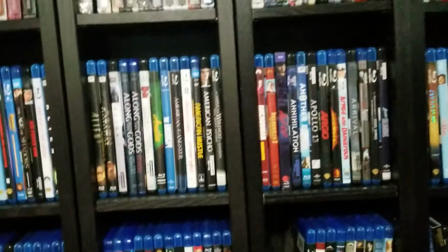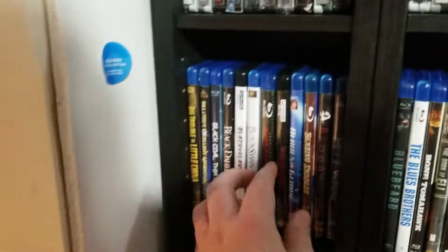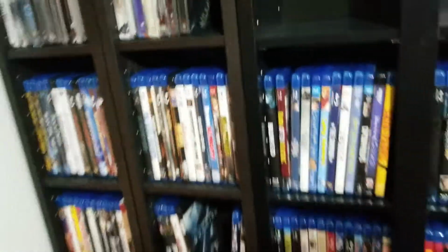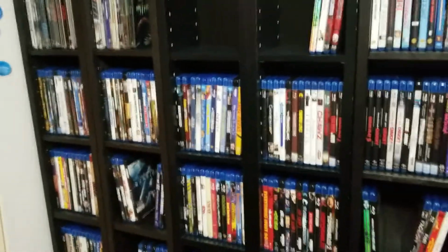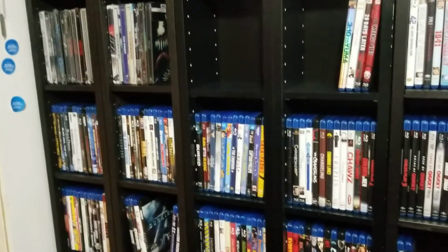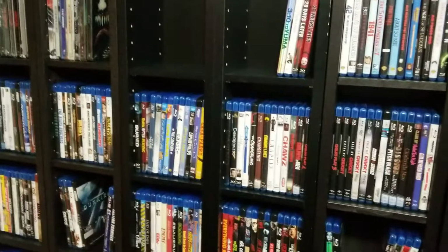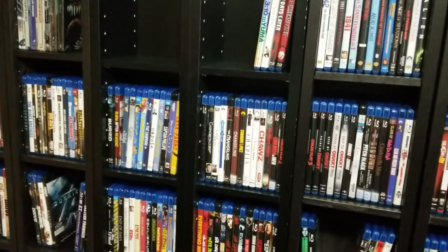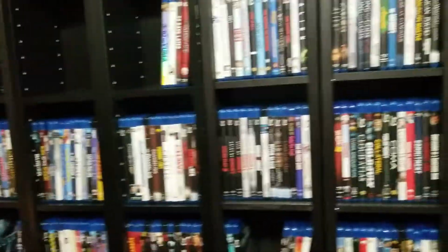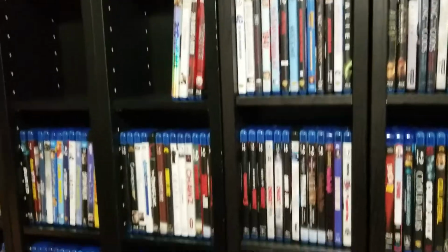There's the occasional one here, like Blade Runner, for example, that's a bit thicker. The reason I keep them like this is because each one of these squares comfortably holds 13 standard Blu-rays. So when you mix digibooks and steelbooks and thicker ones and all this stuff, it throws off trying to fit them in. And like I said, there are one or two in here that are a bit thicker, but it still kind of works.